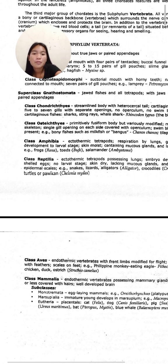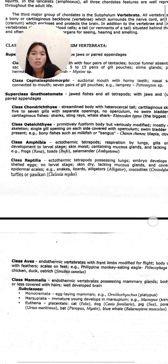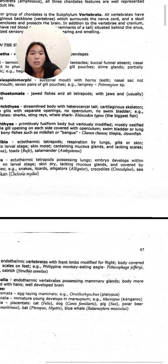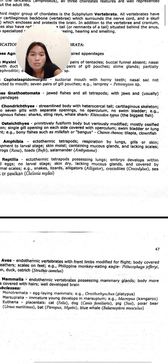Primitively fusiform body but variously modified, mostly ossified skeleton, single gill opening on each side covered with operculum, swim bladder or lung present. Bony fishes such as milkfish or bangus. Next, hito, Damos, tilapia, and dolphin fish.